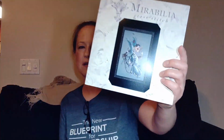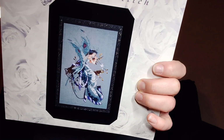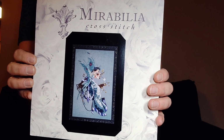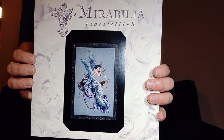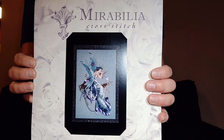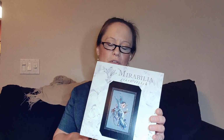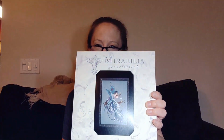I purchased Midsummer Night's Fairy, by Mirabilia, and that's MD number 30. I just kind of have this feeling that a bunch of the ones that I really admire are going to go out of print. So I ordered a couple of Mirabilias that I felt might. So this is one of them. It's an older one with number 30, and it's kind of the pairing of Titania, Queen of the Fairies, and they look really nice together. So I think this one's really pretty.